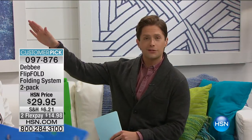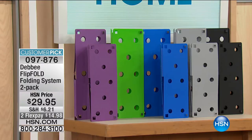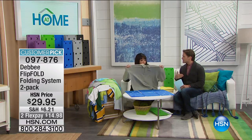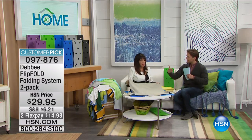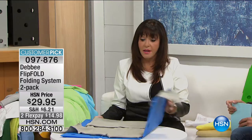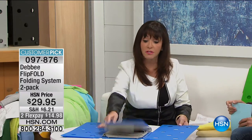Now, we have some great colors. We always want to personalize this purchase for you. And we have two sets. One is two of the same size and one is what we call the junior senior. And the junior can be for kids' clothes, but it's not only for kids' clothes. If you've got two different sizes that you want to fold to, they all fold adult clothes. The only thing different with the junior is it folds to a different dimension.